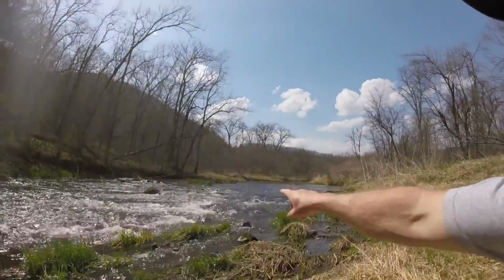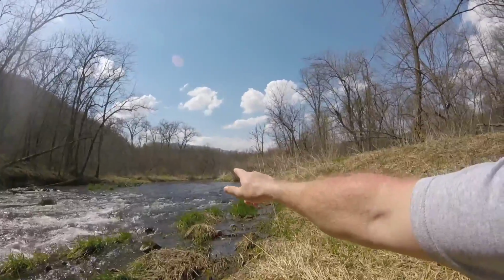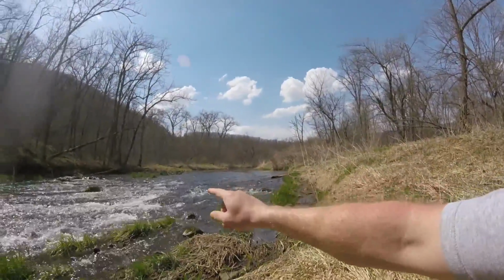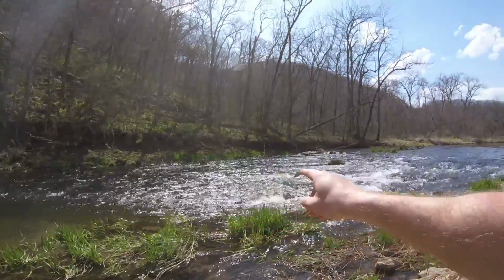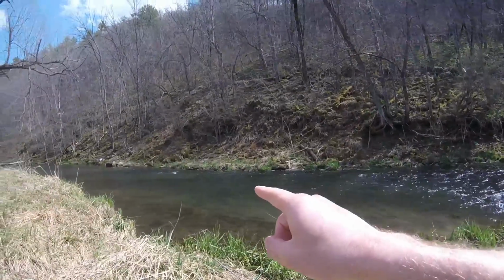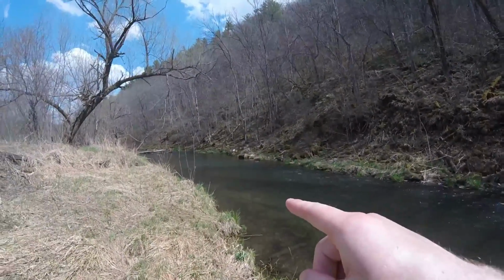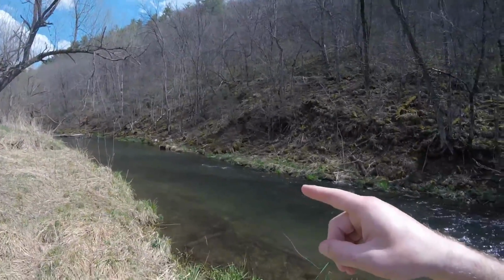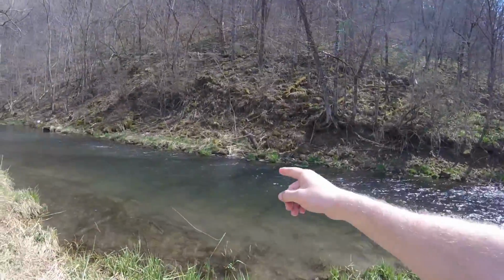Here's some riffles right here. Got the riffles coming in. Up ahead is just flat water coming down. It hits these riffles, comes down, and then it gets deeper right in here, right at the base of these riffles. Then it goes down along, and you can see down here it flattens out a little bit. There's still some riffly area, it's still deep. This is what we call a run. It's kind of deeper water.